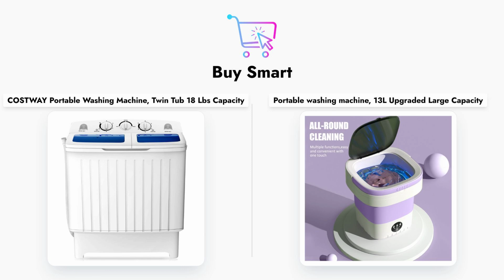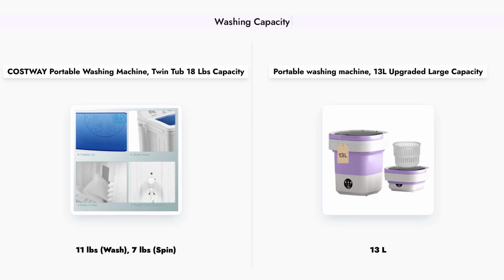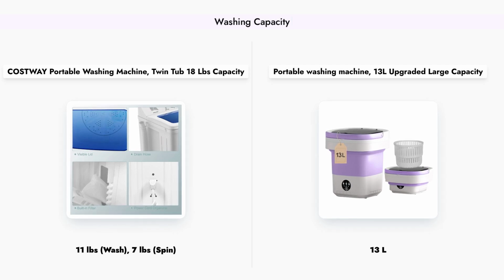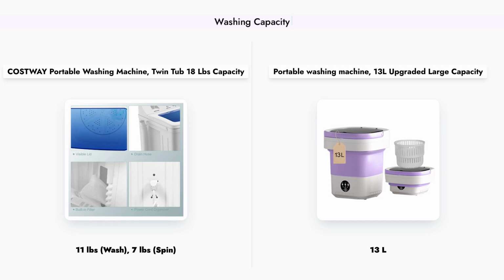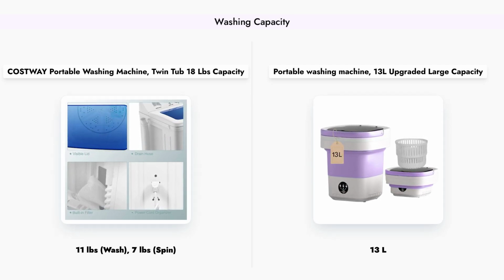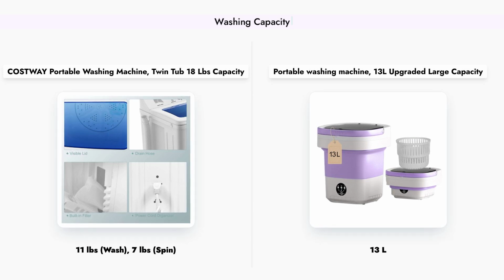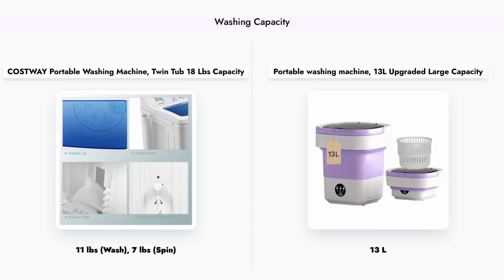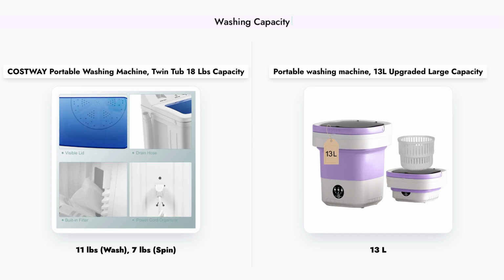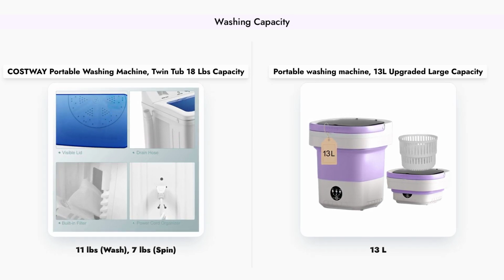laundry needs. When it comes to capacity, the COSTWAY portable washing machine offers a total of 18 pounds, with 11 pounds for washing and 7 pounds for spinning. This makes it suitable for larger loads, perfect for families or those with more laundry. In contrast, the portable washing machine has a capacity of 13 liters, which is ideal for smaller items like baby clothes or delicates. While the COSTWAY can handle bigger loads, the portable washing machine is more convenient for quick washes.